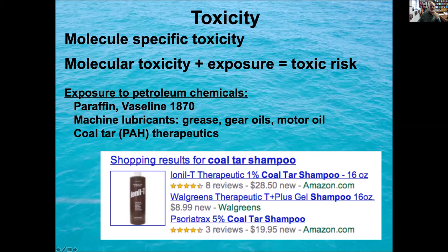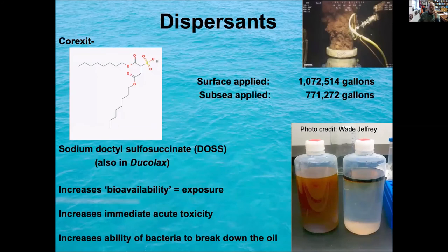We need to be careful about that. But then we get down to the PAHs, and this is the toxic fraction. But you can go buy coal tar shampoo that is loaded with these PAHs, and that's why it works, because it has these PAHs in it. You can get a 5% coal tar shampoo down at Walgreens, and talk about exposure. You start putting that on your hair and in the shower, and it gets in your eyes and all over your mucous membranes, and now you're getting exposure to PAHs. We get exposed to these chemicals all the time in society.